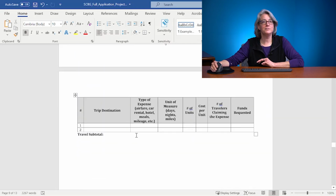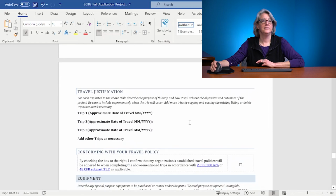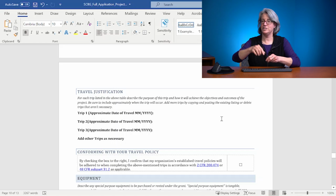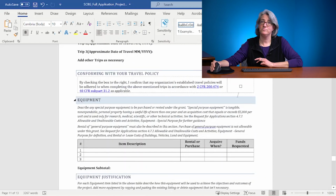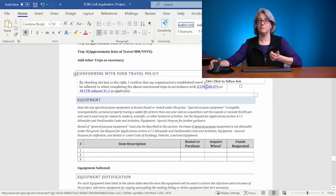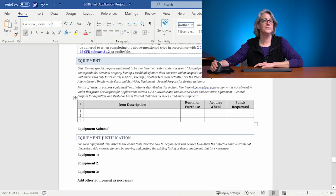But if that's involved, you can describe that and then put in the dates and again the justification. Why is that necessary to achieve your objectives and get the outcomes that you're promising within your project? Another simple checkbox that you're going to conform to federal travel policies, conform to your own organization's travel policies, etc.